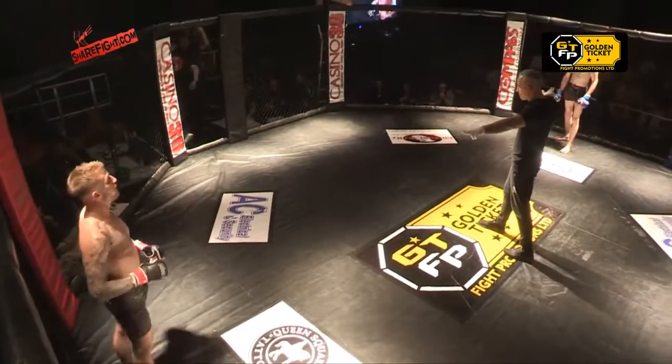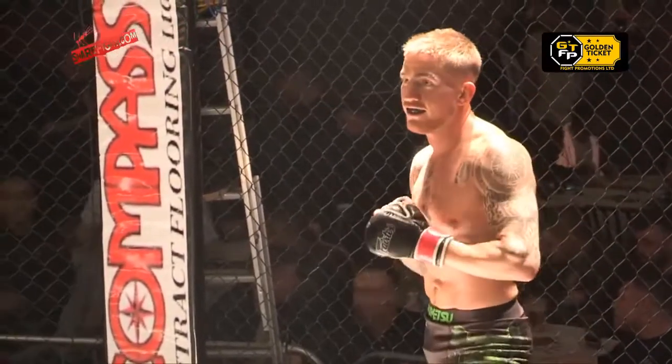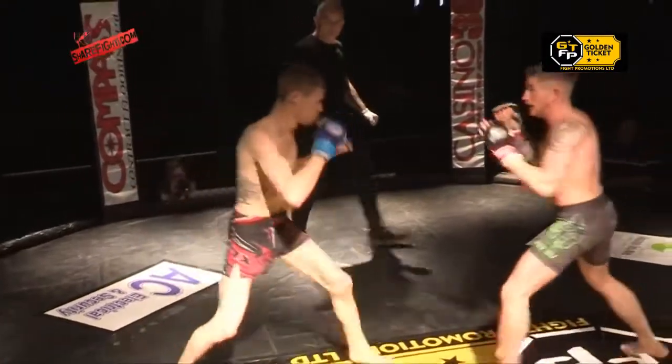Speaking of pulses, Alex Boyd, Stephen Andrews. We've got 6 more minutes potentially on deck here between these flyweights. Sounds good to me. And then here we go, the touch of gloves.